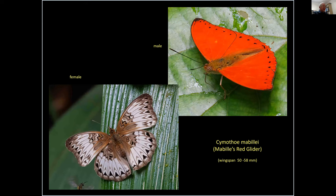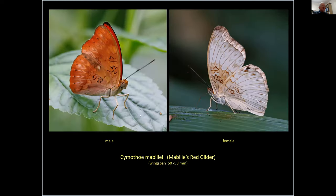They really could not get more different if you look at them like this. Even the way they hold the wings is completely different, and obviously the colouring and the patterning is completely different. But the next slide shows you the undersides. And when you see the undersides, all of a sudden they hold the wings in a similar way. And you can see that the wing shapes and the underlying patterning is essentially the same between the two, albeit that the ground colour is completely different.